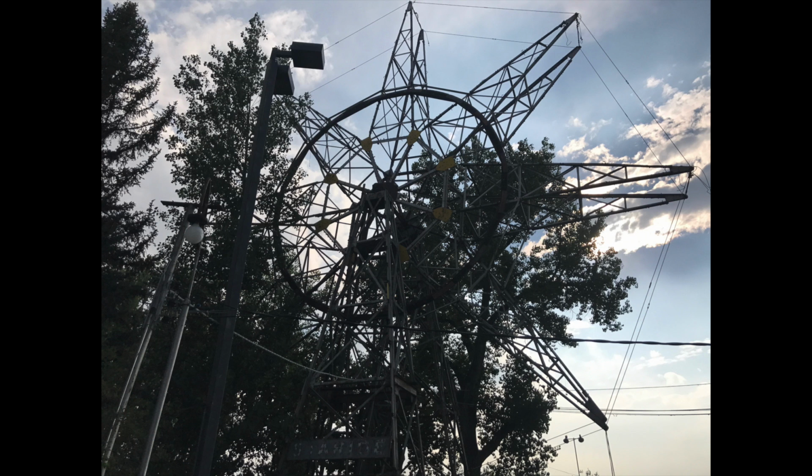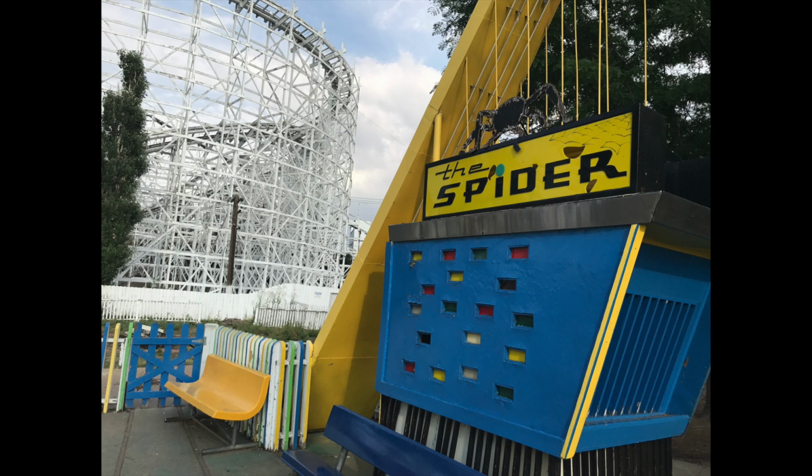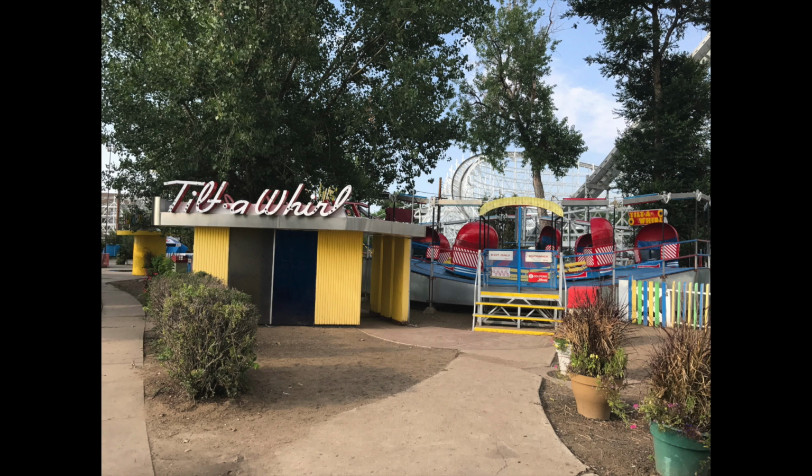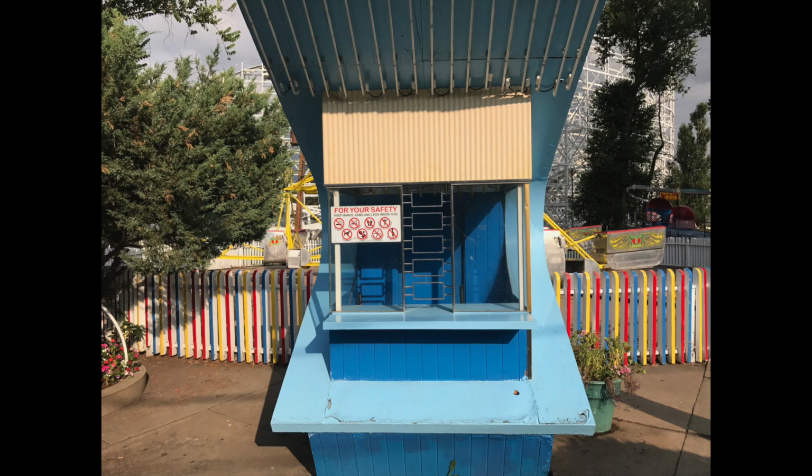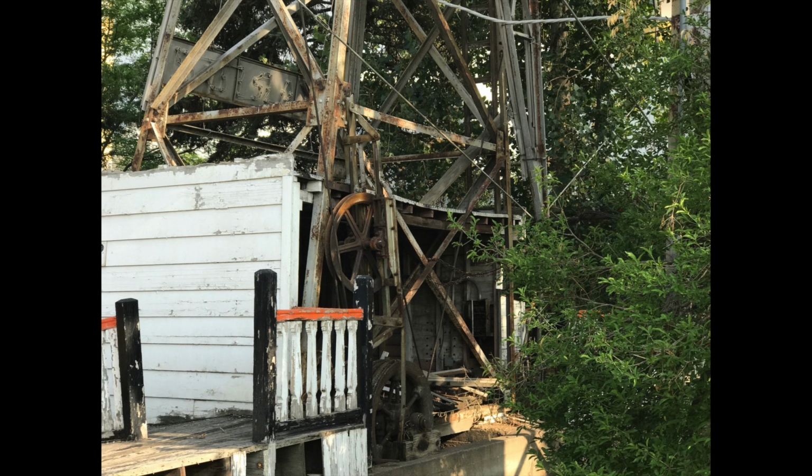Who knows? They also had some rides that were sort of half constructed like that, and some that were completely missing, like the Spider just wasn't there, but its sign was. It did have a really cool sign. Speaking of cool signs, check out that Tilt-A-Whirl sign. I thought that was awesome. And the Scrambler, just as cool of a sign as well. One more shot of these awesome looking Art Deco ticket booths, and more of the ride that is not built.